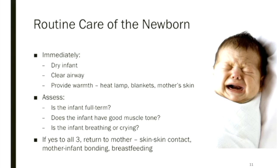And this is the key assessment that you make when you see a newborn. The first question is, is the infant full term? Because that already makes them at a much lower risk of any of these complications I'm going to talk about. The second question is, does the infant have good muscle tone? Because a floppy baby is a baby to worry about, but a baby that's got good tone, in most cases, is going to be fine, certainly in the short term. And is the infant crying, or if they're not crying, are they breathing fine? Because if the answer is yes to all three, then you want to straight away prioritise skin-to-skin contact and mother-infant bonding, which will hopefully also help with breastfeeding, and help with the general perception that many women want to have as natural a birth as possible, so intervening as little as you can. If you're satisfied that the newborn meets those three questions, then it's often pretty safe in the short term to let the family bond.